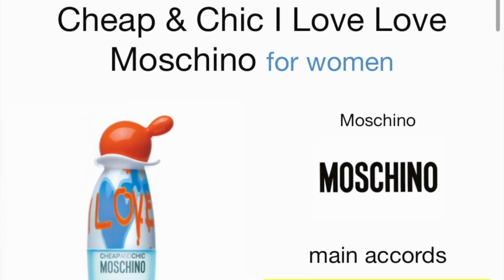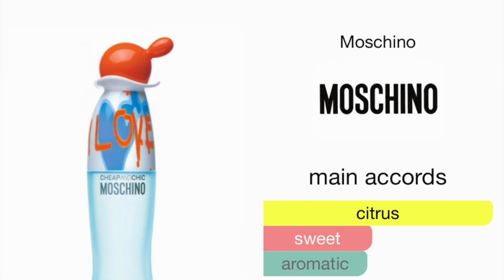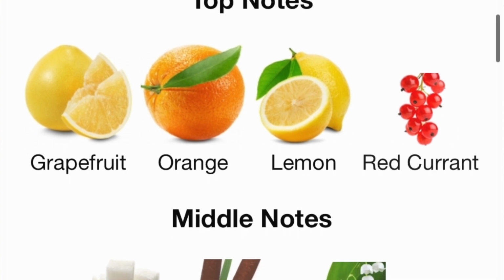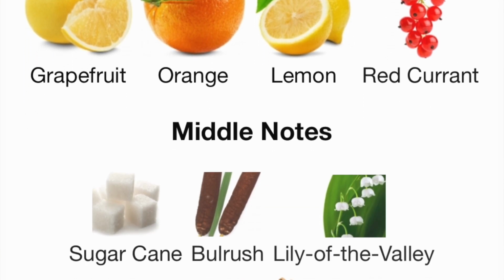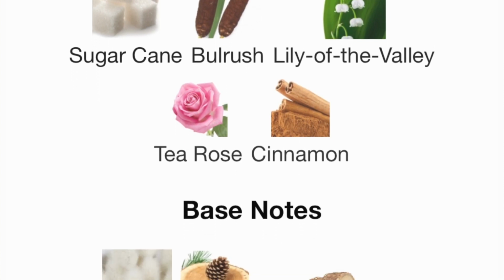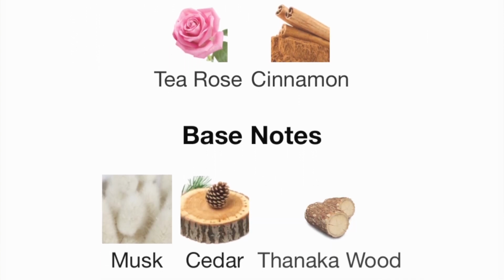Main accords for Cheap and Chic I Love Love by Moschino are citrus, sweet and aromatic. Top notes are grapefruit, orange, lemon, and red currant. Mid notes are sugarcane, bulrush, lily of the valley, tea rose, and cinnamon. Base notes are musk, cedar, and thanaka wood.